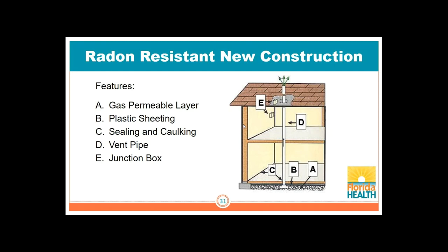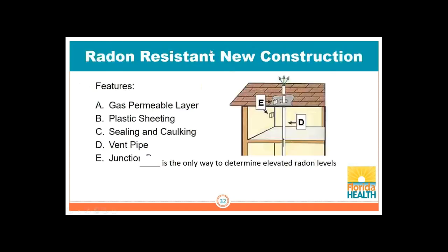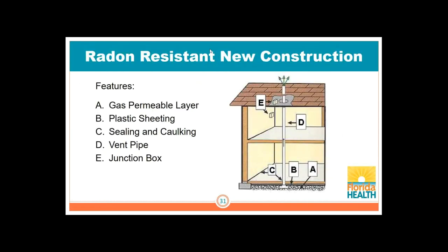But all of this is part of the standard except for the vent pipe and junction box. Those are recommended and part of an international standard. But in Florida, we haven't got it in there, and hopefully maybe someday we'll change that. Does that hopefully answer your question on that? You're welcome.